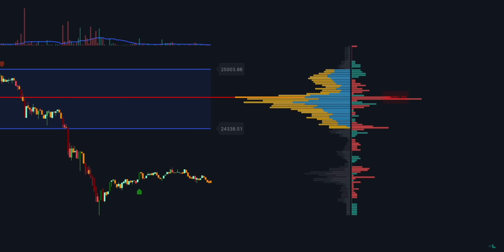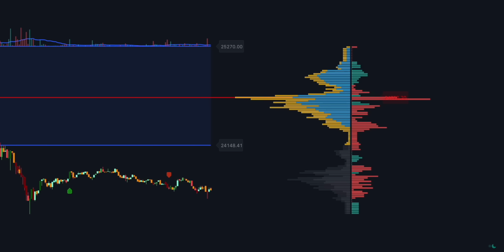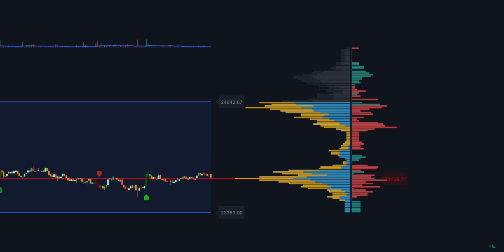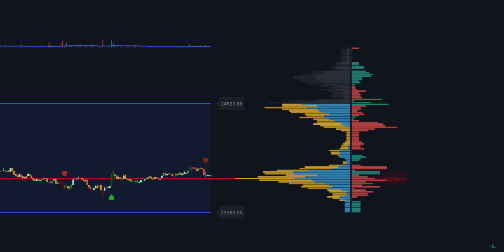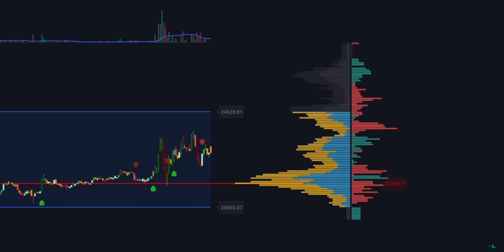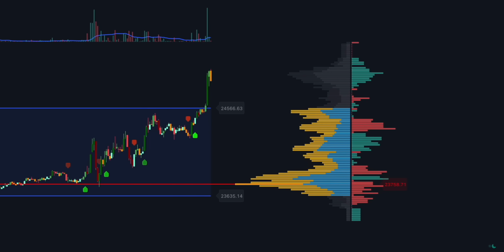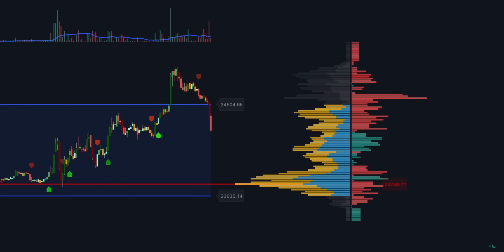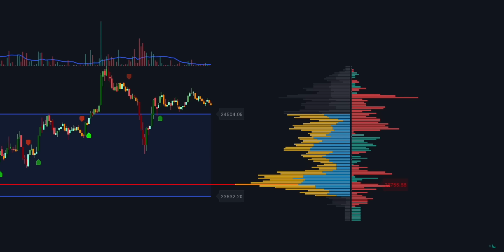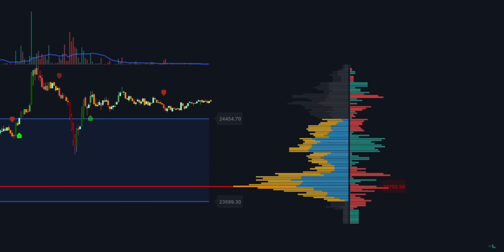They may also use the indicator to identify potential breakouts, as a sudden increase in trading volume at a certain price level may indicate a shift in market sentiment and the potential for a trend reversal. Overall, the volume profile indicator can be a useful tool for traders to gain insight into market activity and make informed trading decisions. However, like any technical analysis tool, it should not be used in isolation and should be combined with other analysis techniques and risk management strategies.